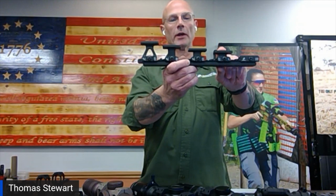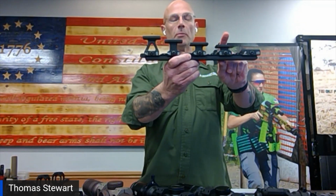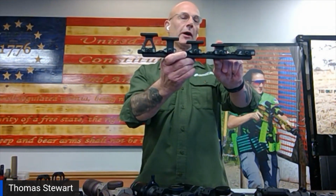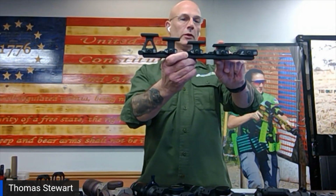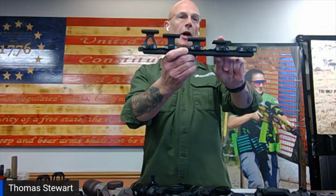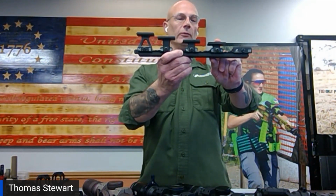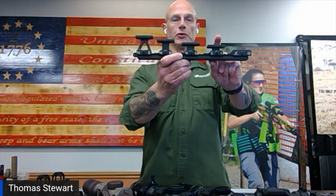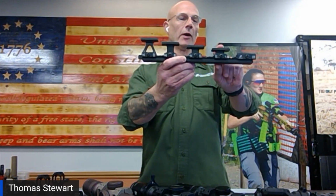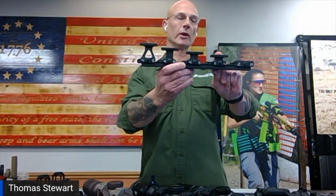The next one in line is going to be the co-witness, which you're talking about, that 1.5. So mounting an optic on here should put, if you're running backup irons, the line of sight for your backup irons right through the center of the optic window, and then you can adjust the aiming point itself in there to match the bullet impact, but it should be dead center in the optic window. So that was the first start of using red dots. It was going to be that co-witness type of mount.